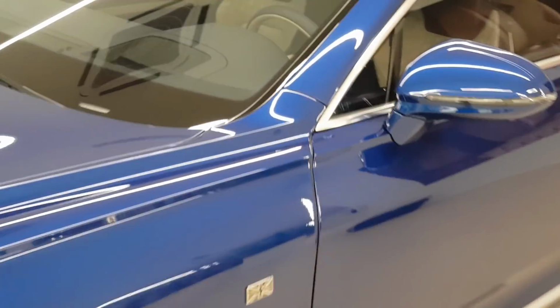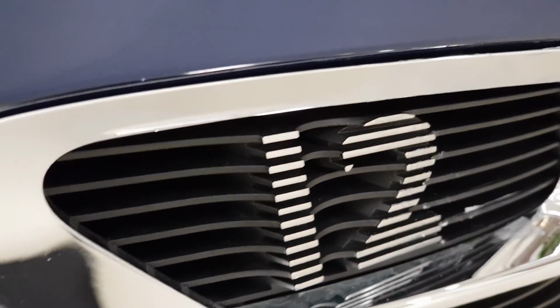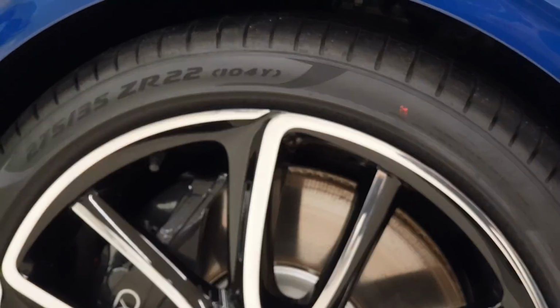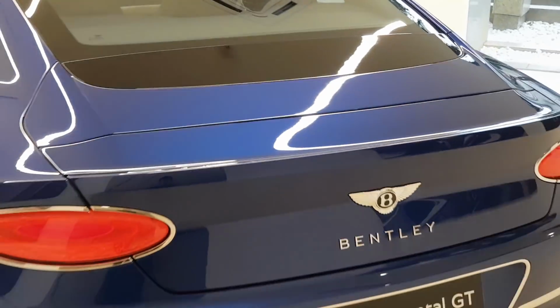Okay, this is a special version where you have this Union Jack flag here denoting number 1. So yeah, it means you're special. And as you can see, I really like this detail. Look at this part. The 12 logo is made up from the vents, and that's pretty cool. All right, 22-inch tires, Pirellis. Now, with every Bentley, not just the exterior is good looking, it's exceptionally good looking.